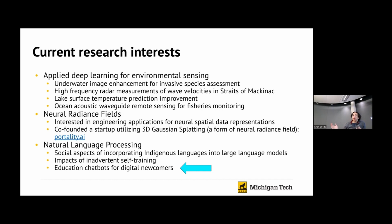In addition to that, outside of my day job, I've co-founded a startup that's using 3D Gaussian splatting. If you want to talk about that later, I'd be happy to, or you can check out the website, which is there, portality.ai. We are not launched yet, but we do have a demo online that's kind of cool.